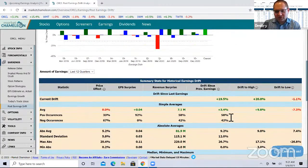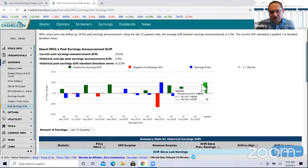And we see here that historically, 58% of the time, the stock after reporting earnings drifted higher into the next earnings. 42% of the time it drifted lower, for an average gain of 3.4%. So a little bit of optimism building up coming into this earnings according to that drift.